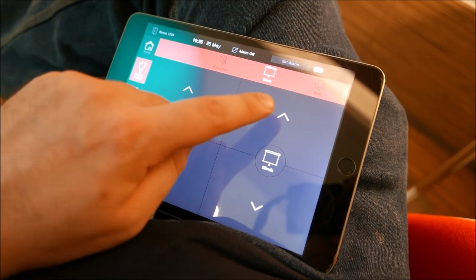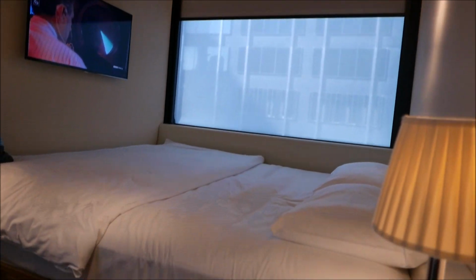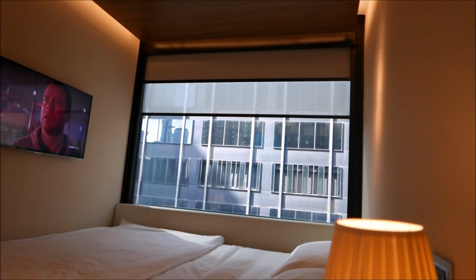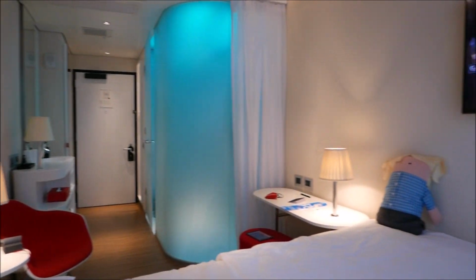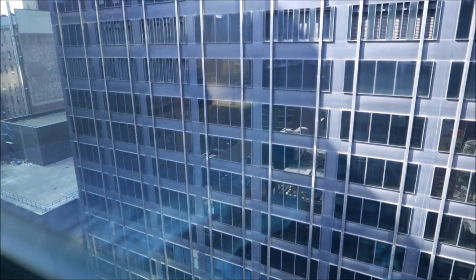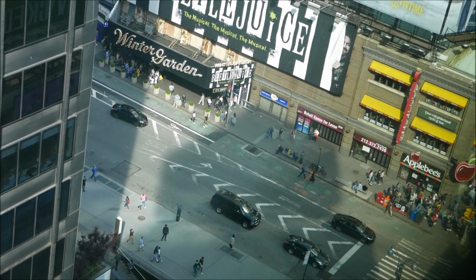And I suppose I'll end this tour by raising the blinds. And the curtains. And the view here from the window on the 17th floor, given that this is a 21-story hotel, although we don't have a view of Times Square, we're up fairly high, and there's plenty to see. And I'm sure the character of the view will change completely once night falls.